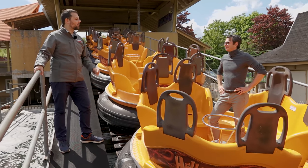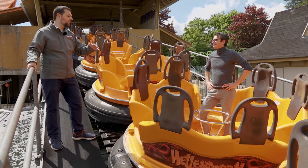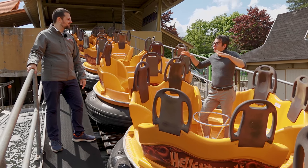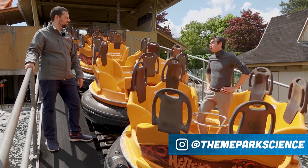So now we found out how this water attraction works. It was quite amazing to see the speed of which the water rose and went down again. Yeah, and I really like to see all the different wave patterns throughout the ride with the beams and also near the wave maker.